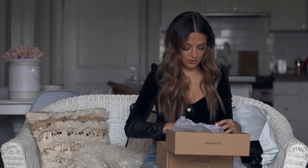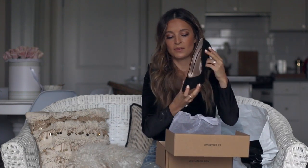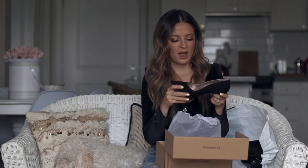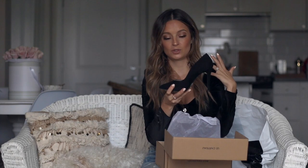So I also got a pair of shoes. I picked up these really cute, simple pumps. The toe I loved because it's got kind of like that little V at the top. And honestly, this is something I never thought I would really pick up, but I don't have a pair of simple pumps anymore. So this looks like something I honestly would have loved and gravitated towards in like grade 12.